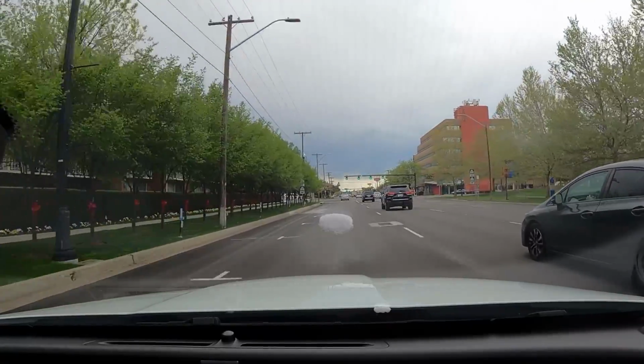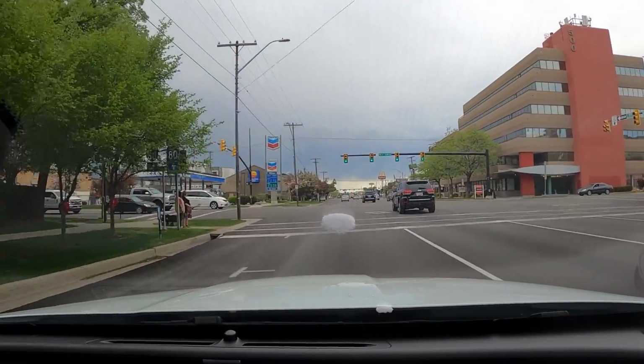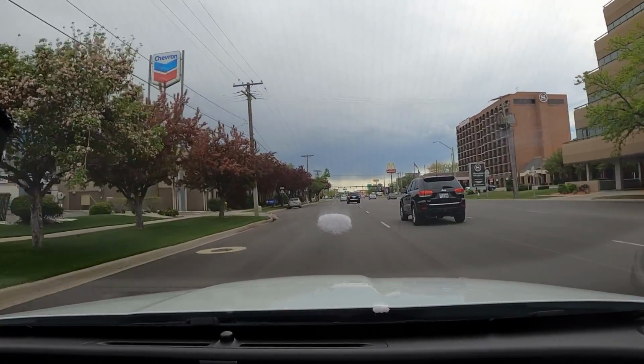But setting off, super comfortable. This is just one of those cars that floats along the road. If you're just driving this on your daily commute, you just sit back and go with it. Really comfortable. In terms of the noise that comes through into the cabin, really minimal as well. This just ticks all the boxes for a luxury car.